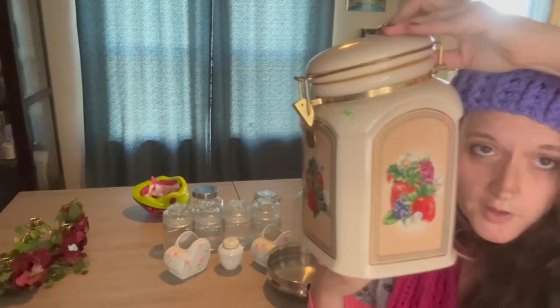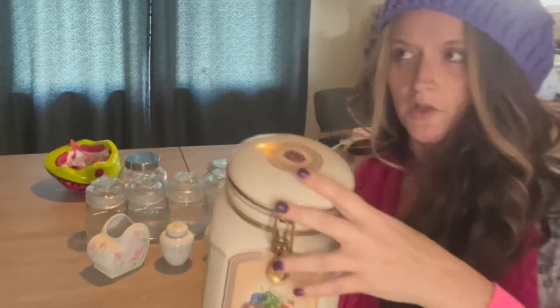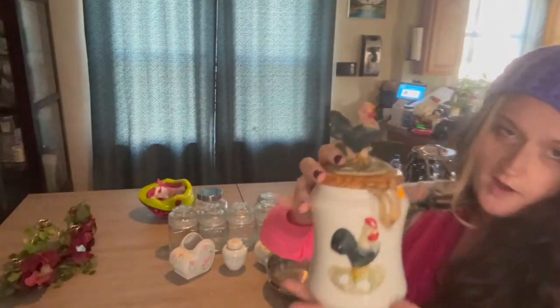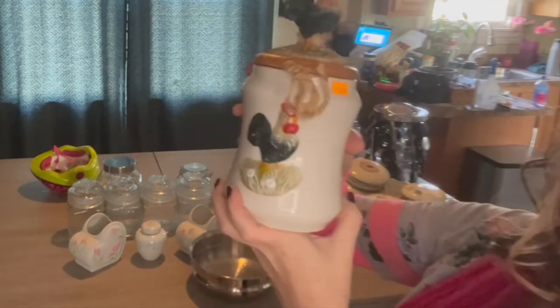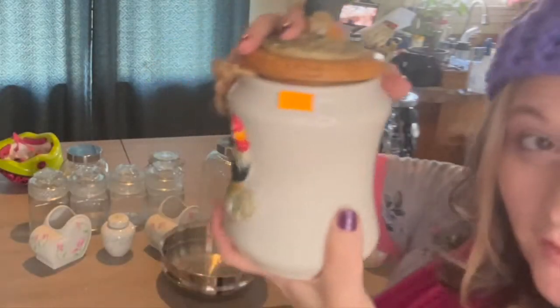One that he picked up for me was this one. It's just absolutely gorgeous. It is large, it'll fit a lot. It's nice and tall, so it's gonna utilize the height in my kitchen. This one I picked out, and this one of course was for my father, and I love it. I could definitely see putting something in here to go on the table for breakfast. Maybe some little breakfast biscuits.